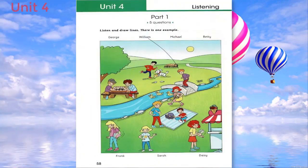Hello. This is Skills Builder for Young Learners, Flyers 1, Unit 4. Part 1. Listen and look. There is one example.